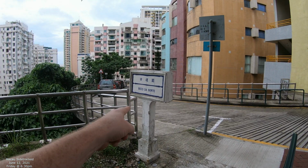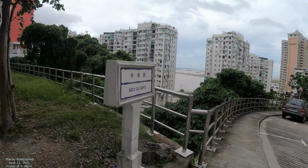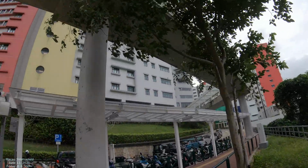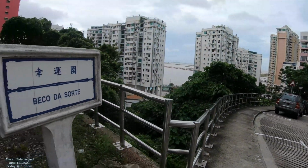Okay, it's called Beco de Sorte. It's a small little street, so we'll just check it out. It's way up here overlooking this bridge over here. It's also overlooking this university with these cool things like this. I want to film all kinds of stuff around here, but this is going to be the start right here.